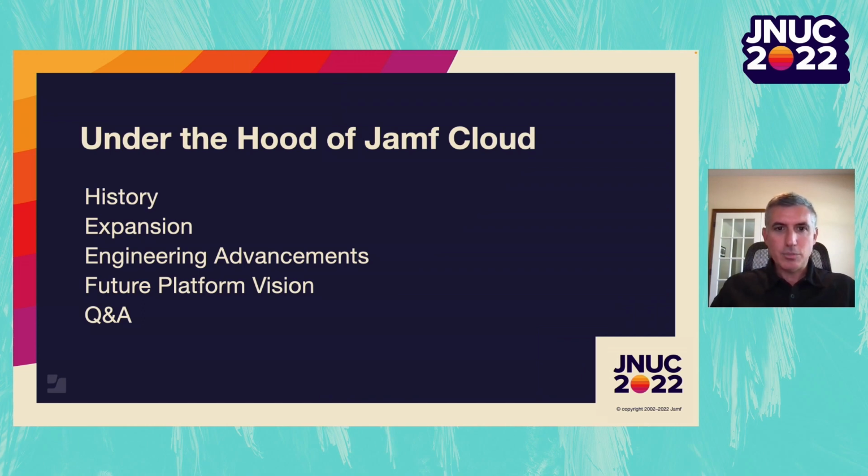I have a few other colleagues who will be joining me for this session, who I'll introduce in a minute here. But as an agenda, our goal is to provide you an overview of the history of Jamf's Cloud, some areas of expansion and advancements, and some future platform visions for our cloud.